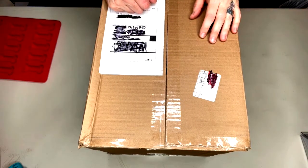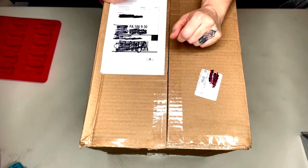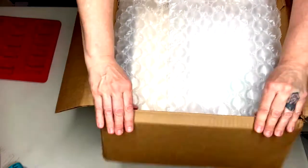Let's go over there and see what's cooking over at Creation Station. Well, of course I'm going to make the soap that I need a slab mold for the day before I get the slab molds in. Oh man, I'm telling you, timing is everything.